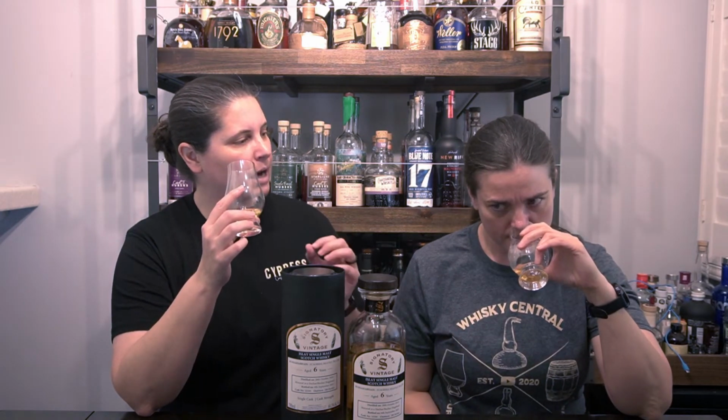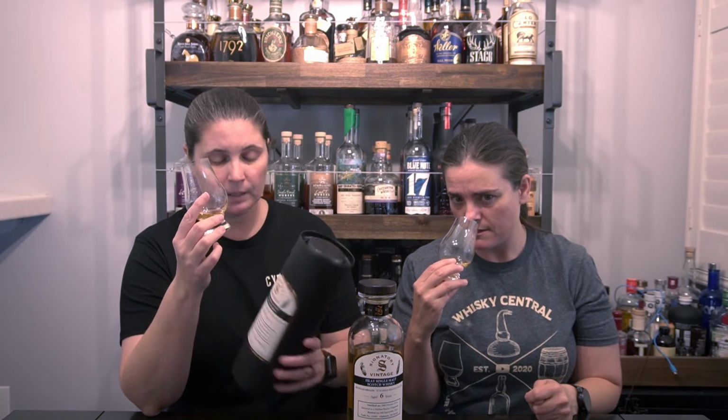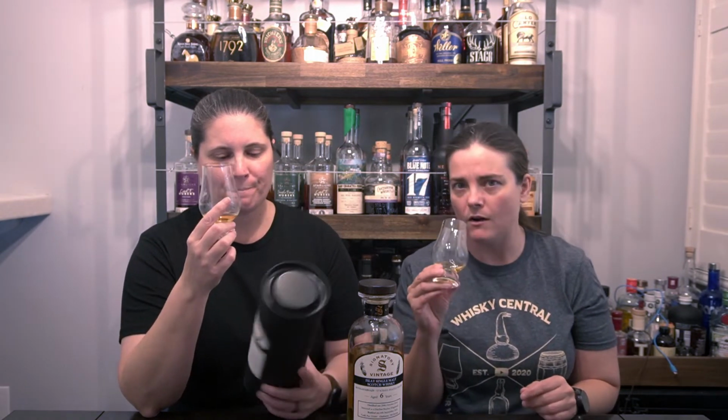It's so bright. It's almost lemon-ish. Not that sour, strong lemon. Like candied lemon. She is 60.5%. It's there. This smells really good, but at the same time, I'm afraid because the lower age ones are really powerful heat.